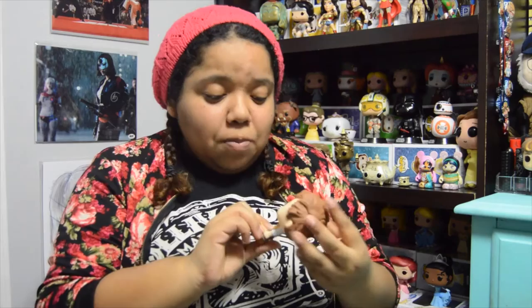And basically, it looks just like Newt, like the other pops. Not much of a difference. I mean, the outfit is the only difference between this and the other Newt pop. But I had to have it because it's another pop of Newt, and I'm obsessed with Newt.